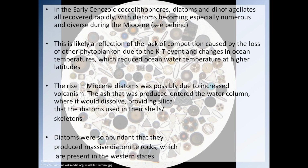And so this meant that during the Miocene, the diatoms became extremely numerous, and they were also possibly helped by increased volcanism, especially in the northern hemisphere, especially in the North Pacific. So if we think of an area where we very commonly find diatoms now, a great example would be somewhere around the Aleutian Islands. Essentially, that's that chain of islands that goes from Alaska across the North Pacific over to Russia. And that's an environment that's very, very volcanically active.